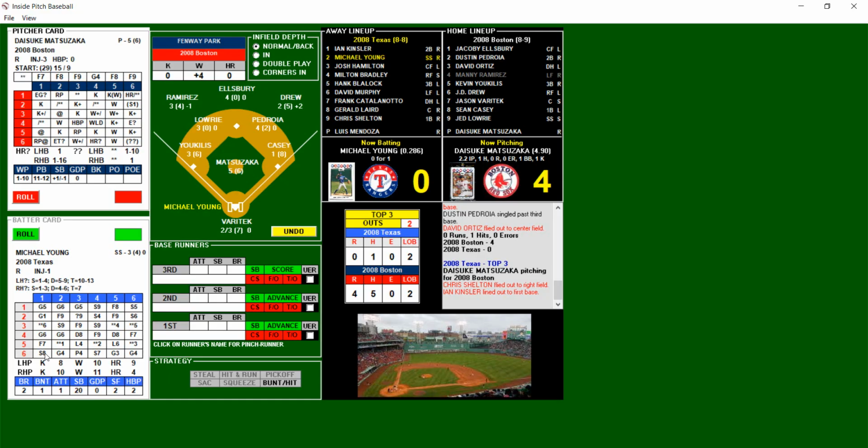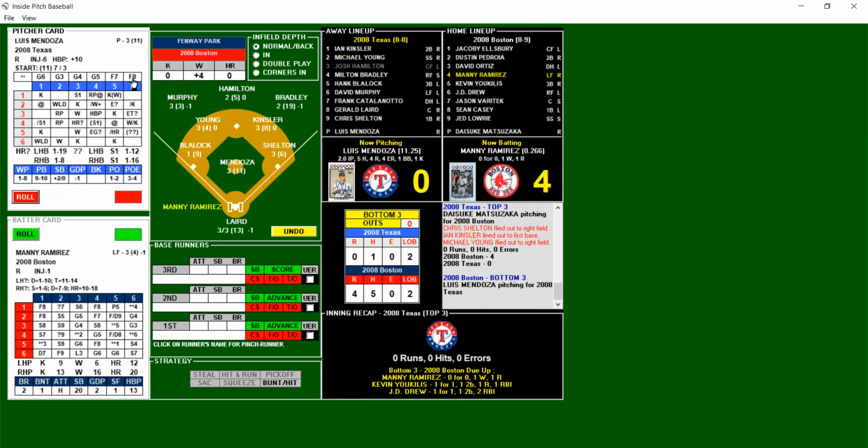2 up, 2 down. Michael Young up for the Rangers. 0 for 1 today, and here is the pitch. And that is going to be a 1-4, column 1, row 4. That is a double star, and that's going to be a fly ball out there once again to Drew, as he'll make the catch and retire the side. So the Red Sox retire the Rangers in order.